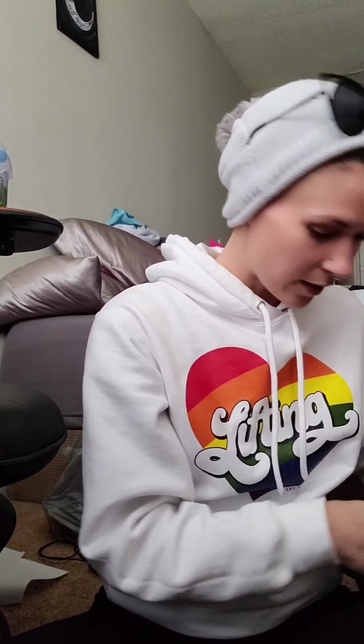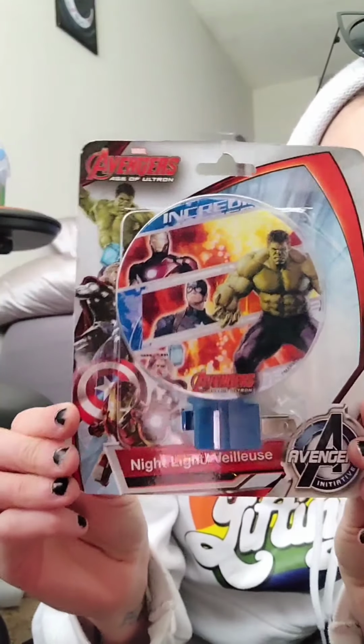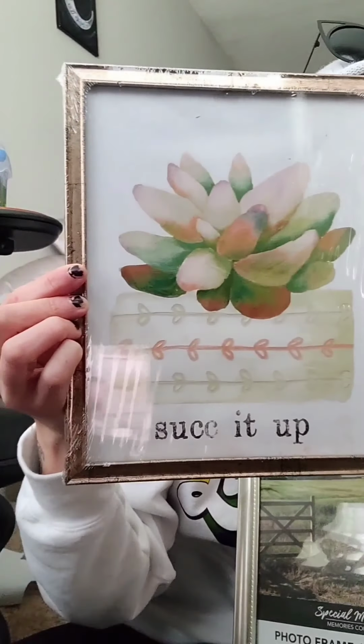But excited over that. For the boys, this is from Age of Ultron, which happens to be my little one's current favorite in the Avengers lineup. And got one of these decorative signs, it says suck it up. I love it. My dad used to tell us that all the time. This military kid stuff. And then an 8x10 frame that I needed.